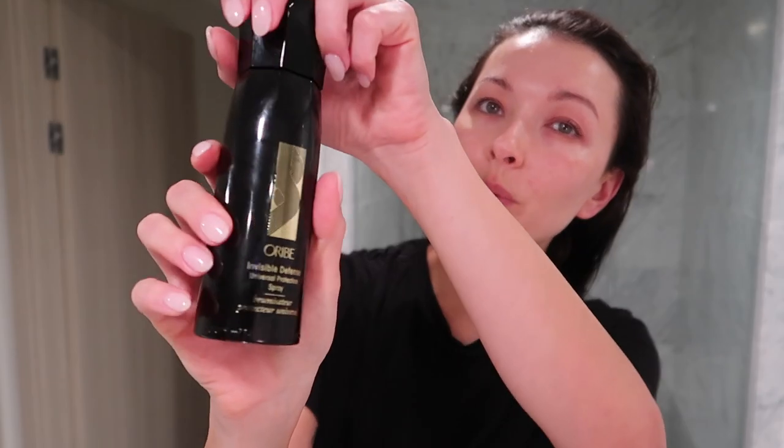Let's spray this corrective lotion on my hair. The smell is really disturbing. I don't like it. Orbe Maximista thickening spray and heat protecting spray as well from Orbe. Invisible Defense is the name.